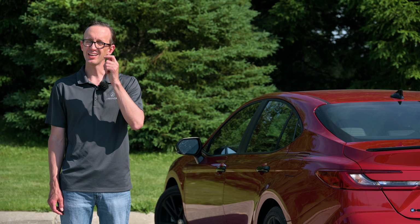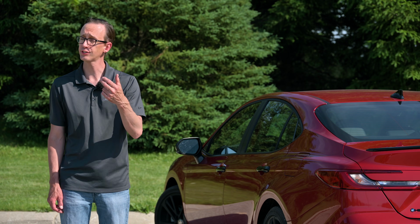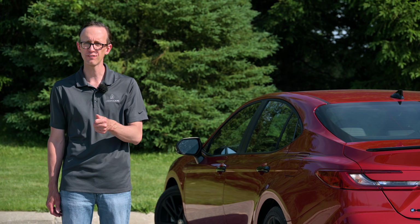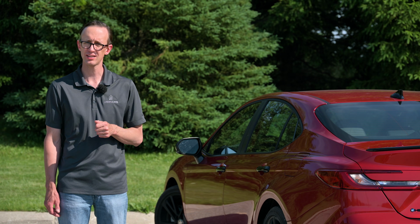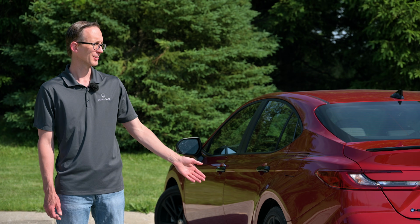Next up, if you need an efficient vehicle but require something with 3 rows of seats like an SUV offers, consider the Toyota Highlander Hybrid. It's super efficient, plus it's got loads of great technology, and you can check out my full review of this vehicle right now by clicking the link right over here.